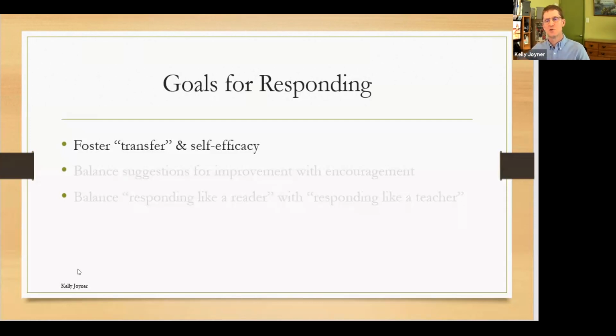So you want to foster a sense of confidence and a sense that students can take what they're learning from you in your feedback, that you're not doing the work for them, but that you're pointing the way towards what they're doing that is good, and what they're doing that you can help them identify opportunities for improvement. So transfer and self-efficacy.